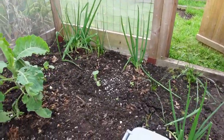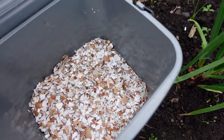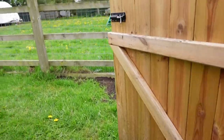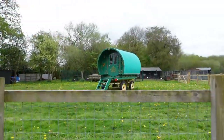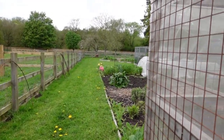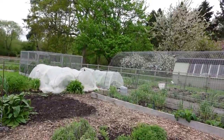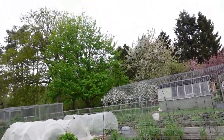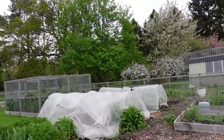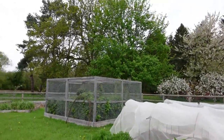That's the brassica cage, just by here. I'm collecting my eggshells. I'm keeping it in the compost bin. Okay. So, yeah. I'm fairly happy how everything's going so far. And actually, I can't believe it's May. I cannot believe it is May.